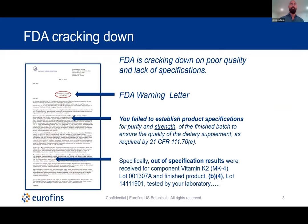So as Larisa opened up with, the FDA has been and really is continuing to crack down on poor quality due to lack of specifications. Here's just a warning letter where it cites having failed to establish product specifications, in this case for purity and strength. This is, I think, the key takeaway from the What the Spec webinar, and in this case for strength, it's a big focus for the FDA. There's a high number of citations and warning letters going out. So for companies that are not quite getting it right, it's not this group. It's awesome that you all are on here, but the message is loud and clear that you've got to dial it in and get the specifications right.